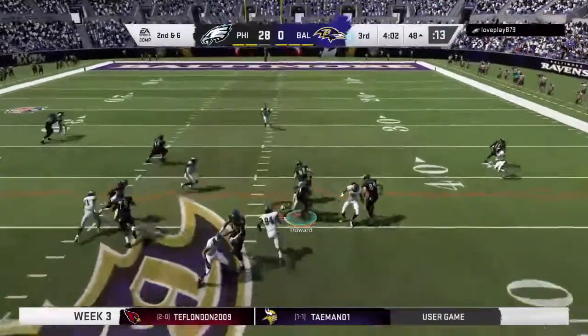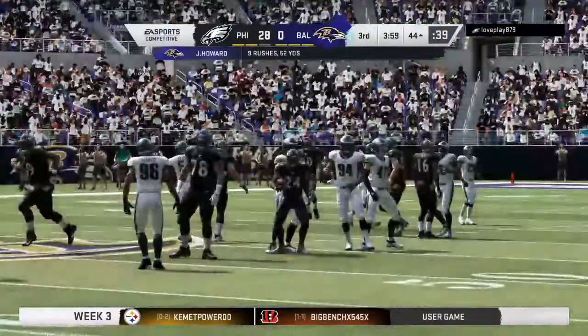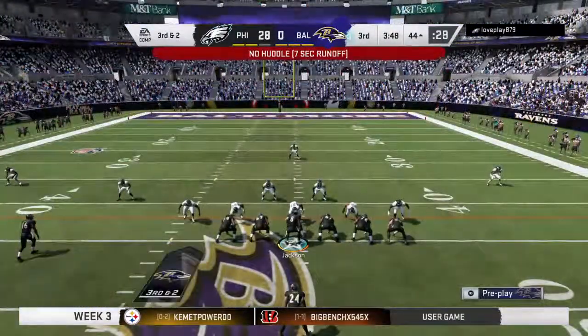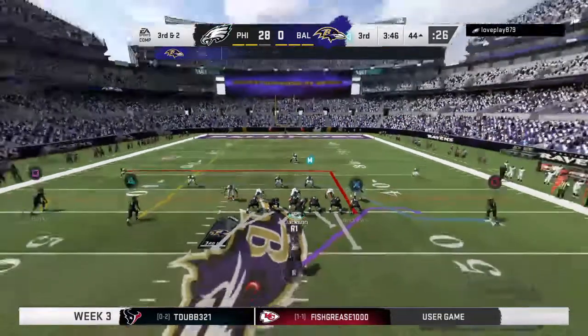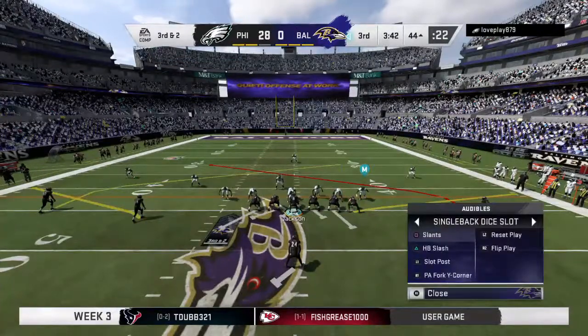On 2nd down now, it's Howard. Give him 4 on the carry, and it'll make this a 3rd and about 2. It's a gain of 4. Makes it 3rd and 2.